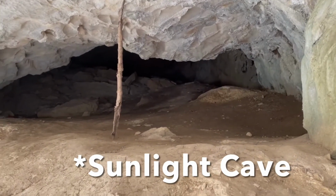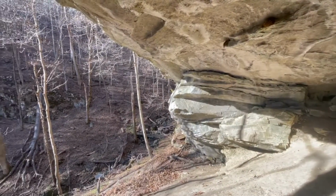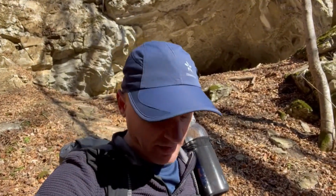Sunlit Cave was definitely worth the steep little hike down, but now I've got to go back up. Nice little stream though through here, mountain laurels. Nice place to get water.